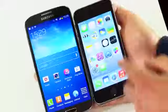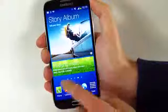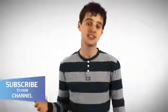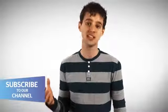That said, it's got a much nicer design, and iOS 7 doesn't come with the same amount of preloaded clutter as you get with Samsung Galaxy S4's Android skin. If you've got money to burn, then the iPhone 5S is certainly not a bad handset to own. However, if you're shopping for a mobile on a budget, Samsung's Galaxy S4 is certainly not to be sniffed at.